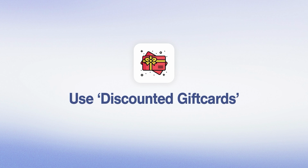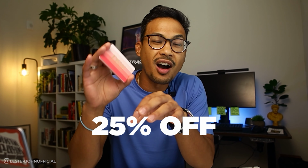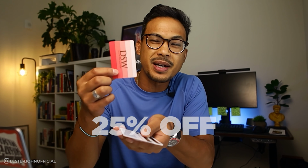So the second tip here is to use discounted gift cards. I was able to pick up these DSW gift cards at the actual DSW store because they had a promo going on, 25% off, and each card I was able to maximize at $500. So there are 4 of them here. Technically there's $2,000 worth of gift cards here, but I only paid $1,500 because 25% of 2,000 is $500. So I got a free $500 from just purchasing this gift card at the right time when they had it on sale.